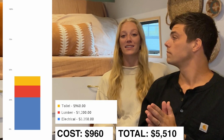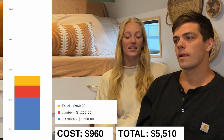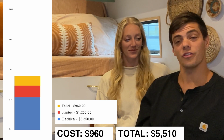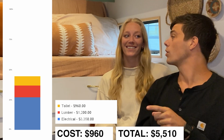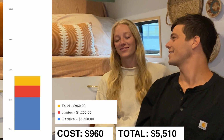All right, you can't forget, or we did not forget, a toilet in the van. Yes, we went with the Nature's Head composting toilet, and it cost us a pretty penny of $960. Have you ever paid close to $1,000 for a toilet? Because we sure had not, but worth every penny. Oh, we said it at the same time.